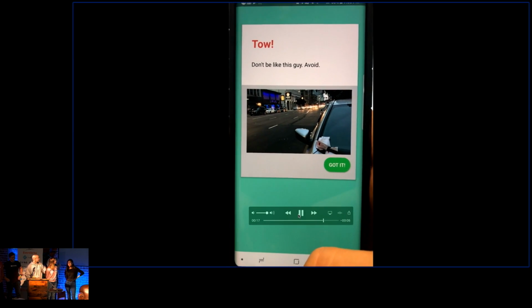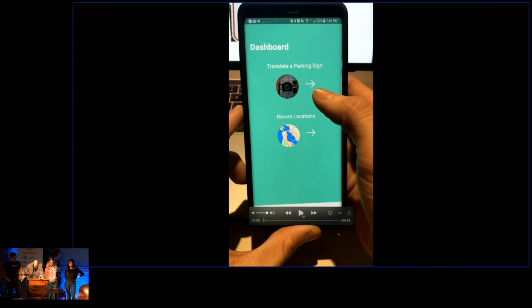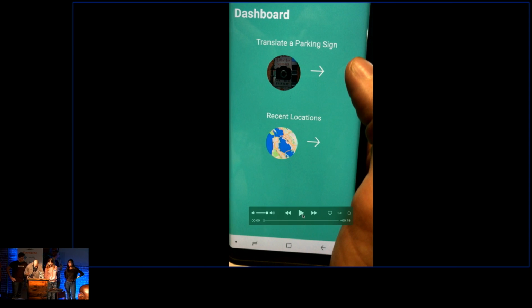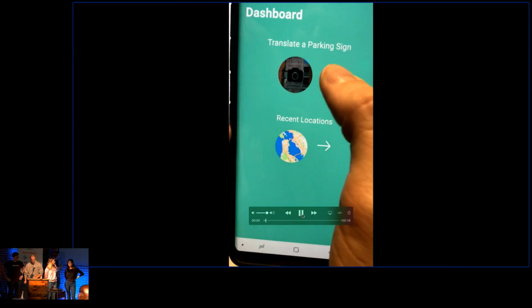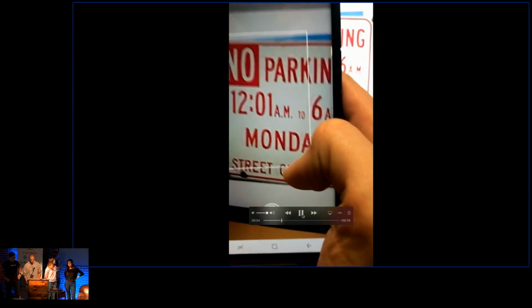Cool. Awesome. You can't park here. And then is this the Easter egg? It's the last one. This one? Nope. One more. All right. That's the last one. Cool. And this is the last demo. Am I missing anything? No, that's about it. Did I cover everything? All right, cool.